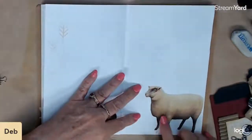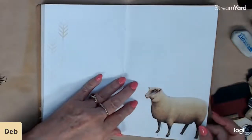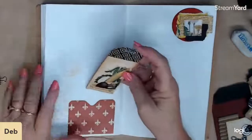Now that just looks terrible. I don't know what I'm going to do with that. Okay, this goes in here.